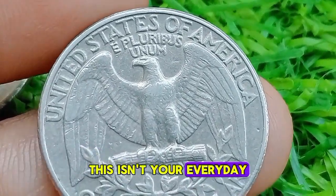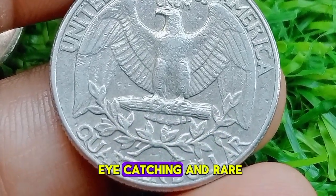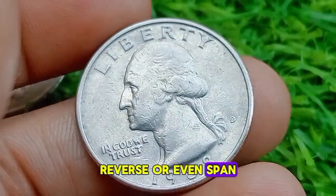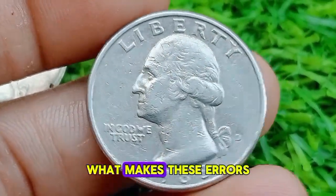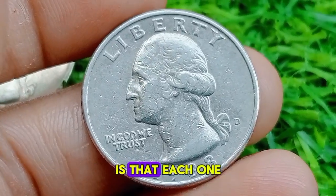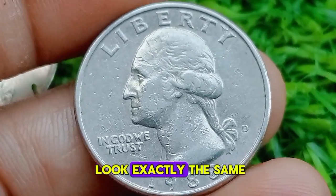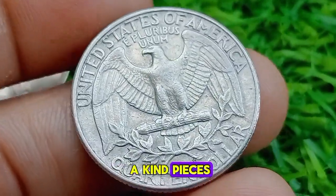This isn't your everyday die crack or minor off-center strike. These indents are bold, eye-catching, and rare. They can appear on the obverse, reverse, or even span both sides depending on how the obstruction occurred. What makes these errors even more fascinating is that each one is completely unique. No two indent errors look exactly the same, which adds a layer of appeal for collectors who love one-of-a-kind pieces.